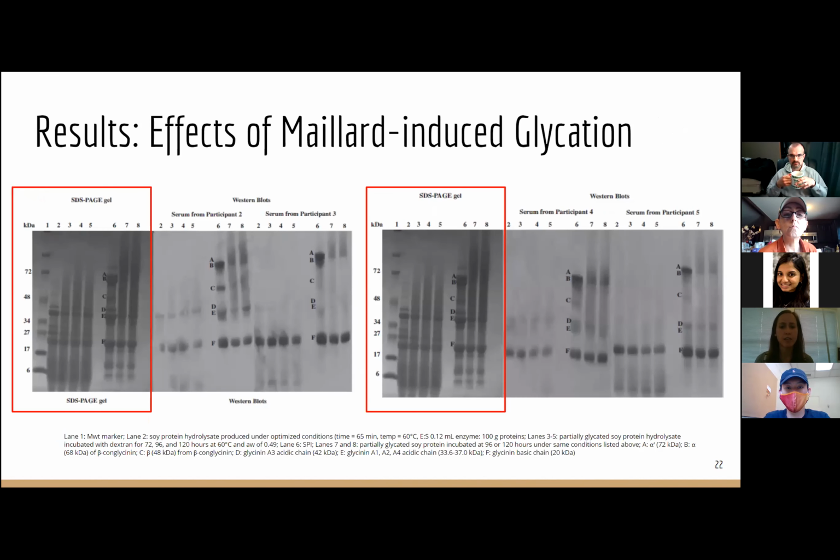The authors then looked at the effects of partial Maillard-induced glycation on the hydrolysates. The smearing on this SDS-PAGE gel that you can see is attributed to the fact that glycated subunits can be glycated with a different number of dextran molecules.